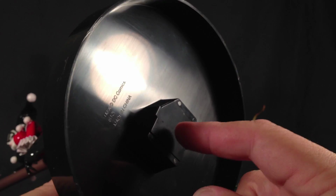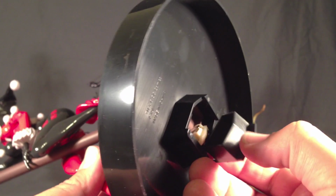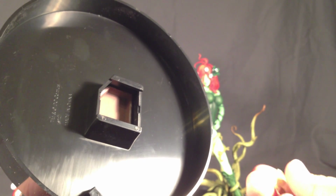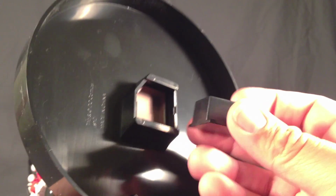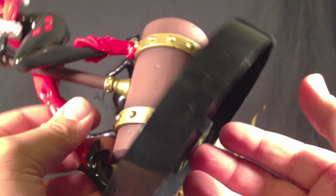I don't know if this is going to be problematic for some people. It's kind of a tenuous fit inside there. I can imagine this thing falling out pretty easily, but hopefully it doesn't become a problem for anyone. Mine is a little iffy, but it holds. So, not too bad.